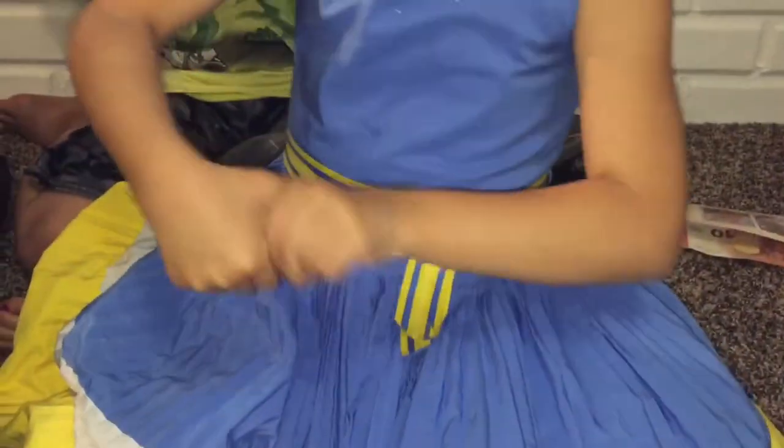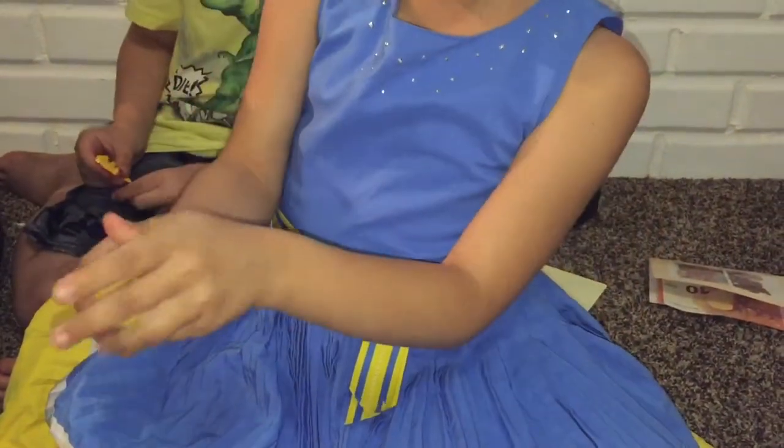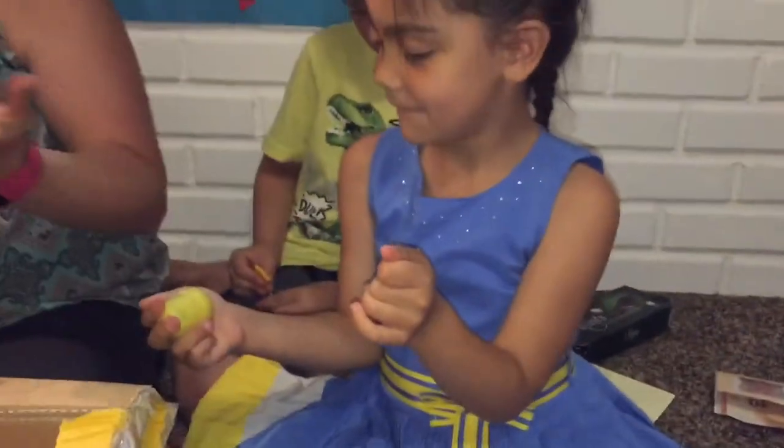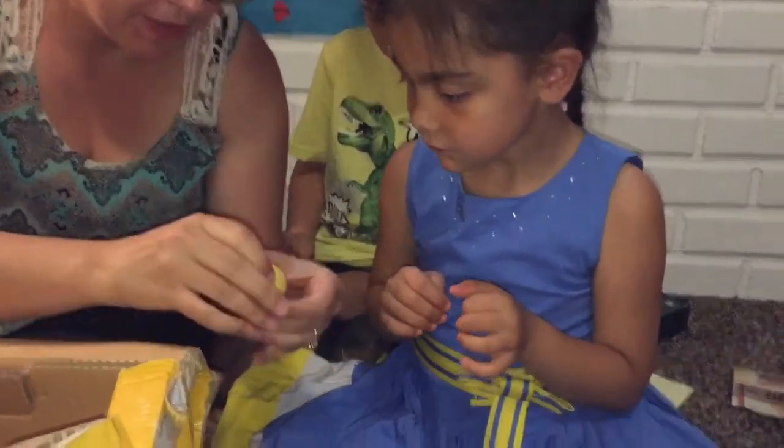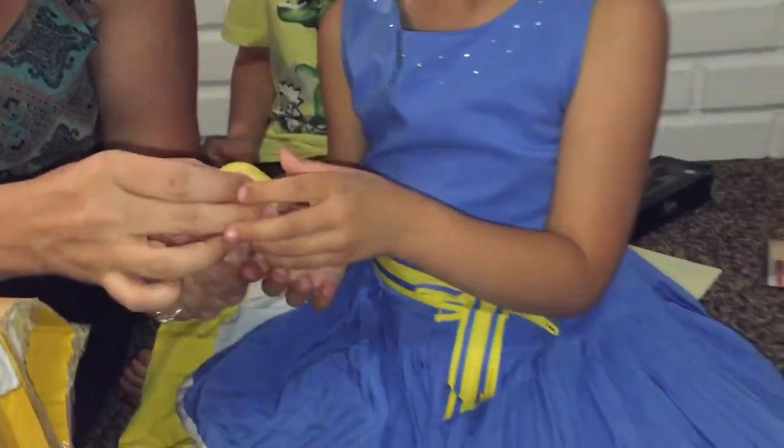Cool. You need some help, baby? Oh, I'm covered in chocolate. Okay. So squeeze here and here. That softens it up. I squeeze that way, and it opens. There you go.